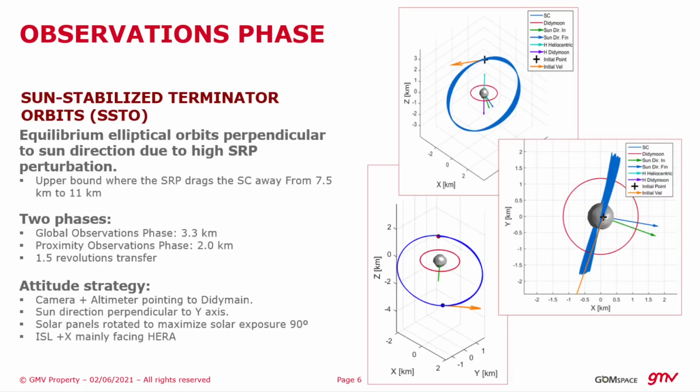Once Juventas arrives to its final destination orbit, it will be inserted into a really specific type of orbit that only exist in environments where the low mass of the bodies produce a gravitational pull comparable to the solar radiation pressure perturbation, as I said earlier. These orbits have the particularity that Juventas will stay in a predictable and bounded distances to the asteroid, and the solar radiation pressure perturbation will be in charge of keeping Juventas in these almost circular orbits, thus ensuring that a low maintenance is needed for the mission.